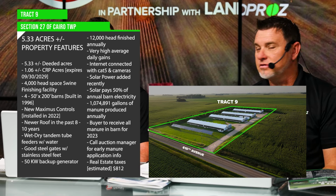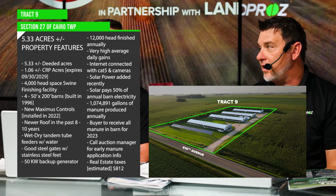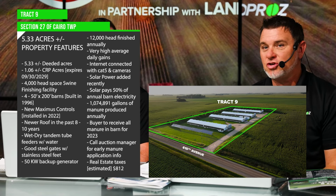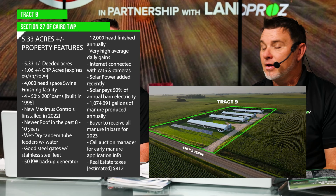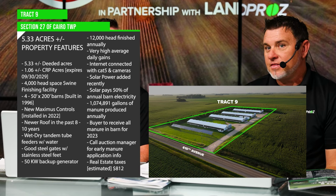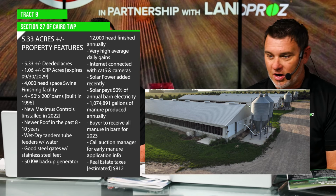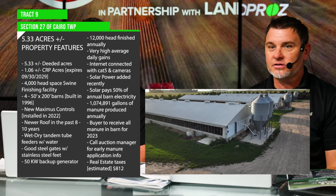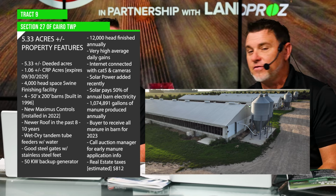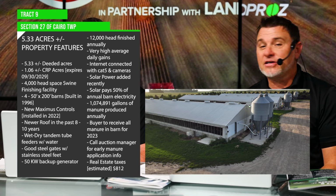So we have a 4,000 head space swine finishing facility. Okay, this site contains 450 by 200 foot barns built in 1996. Okay, so not very old. I mean, in comparison, not very old, there are a number of things that have been replaced and remodeled in this barn. In 2022, there were new Maximus controls put in, and all the folks watching, I know there's some very astute buyers watching this, they all know what Maximus controls are. They're state of the art. You can run them from anywhere on your phone. They're connected to the internet. So those were installed in 2022, so just last year, Maximus controls in that barn.